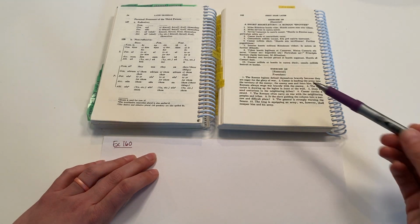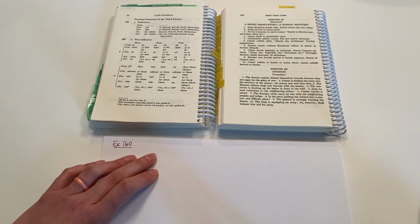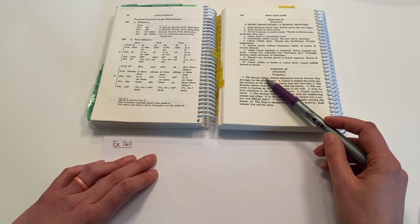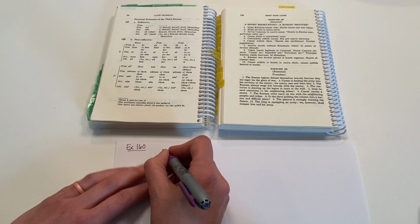The other question that we have to answer is whenever there's an adjective describing a noun, Latin placement matters. If it's a quantity adjective, it's describing size or number, we would put that before the noun. And if it's a quality adjective, we would put it after the noun. In this case, we would consider Roman to be a quality adjective. So we're going to put that after the noun. So we'll start by writing legiones.